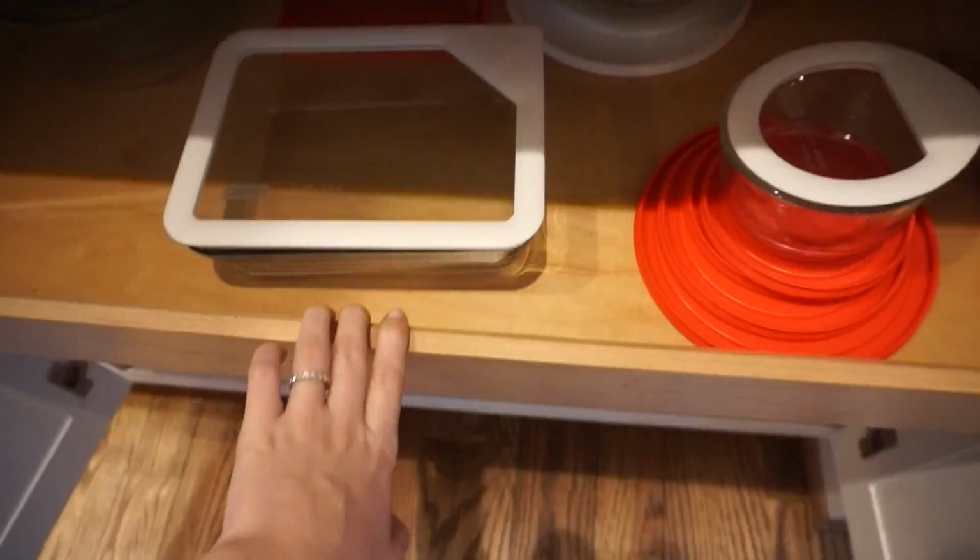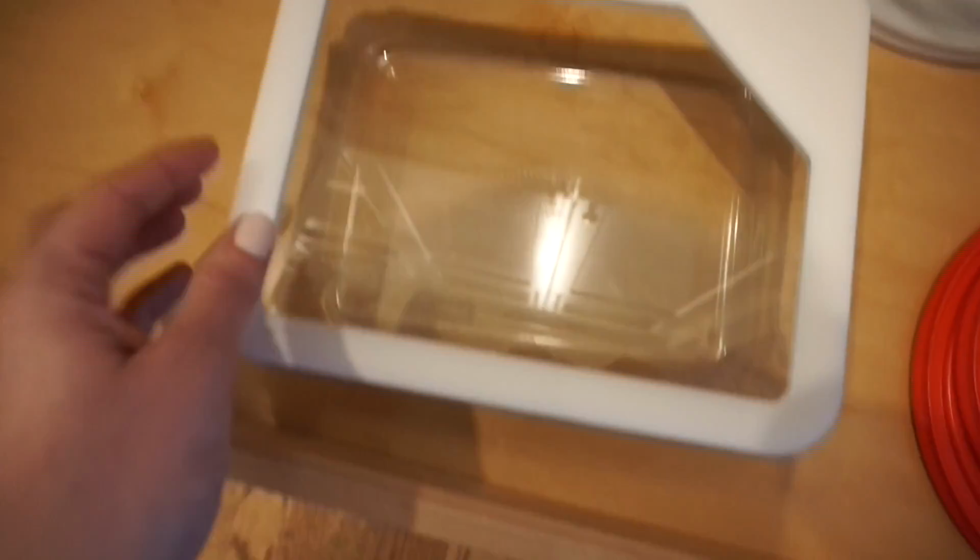I went ahead and cleaned this one out the other day, and I replaced our Tupperware with all of this glass.